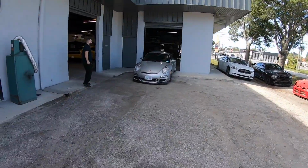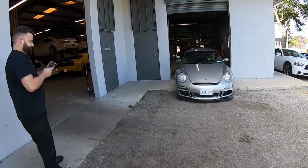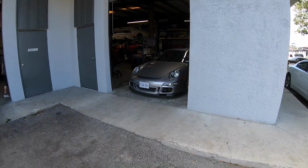And then we have a special guest here, which I'm going to introduce to you in 2 seconds. All right, guys, we have a special guest now. This is Nick with his K-swapped 997. Now, this is the reason he's the reason why I'm doing my K-swap. I saw that it's possible with his car, and he's throwing it on the dyno now, and we're going to show you exactly why we're going to be K-swapping my car.